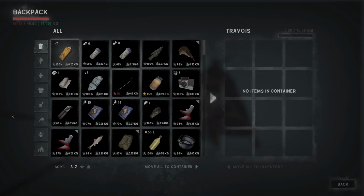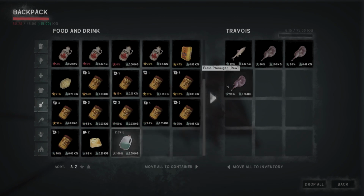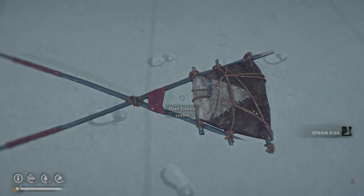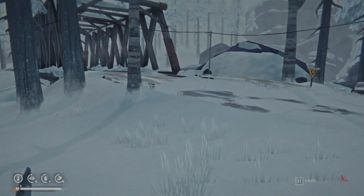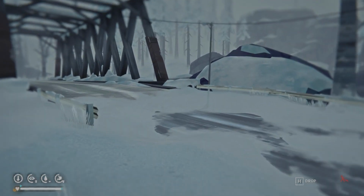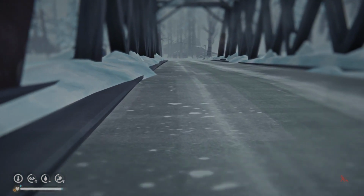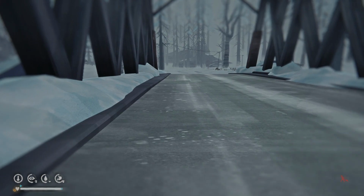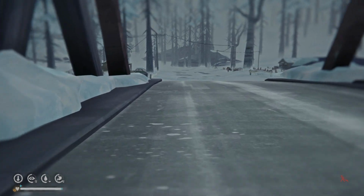Let's use this. Put some of the heavy food in here, like the fish. Let's see what else we get in here. Like the water. Put the guns in. Alright, let's go. That should move us a little quicker. Oh yeah, much faster to drag a travois with the gear than to carry it in the backpack. Not great to drag it over the pavement. I think that wears it out faster. But what's for it though?